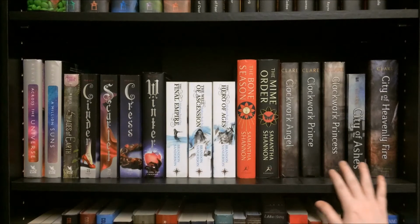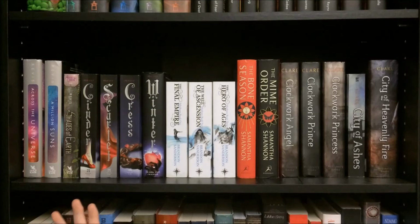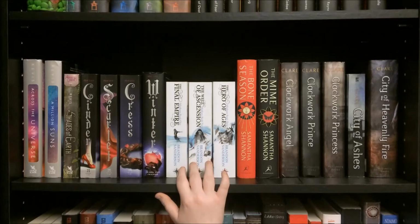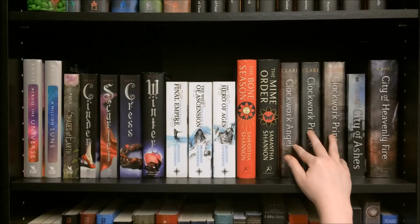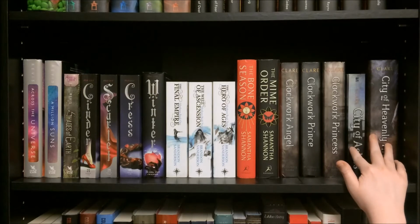So now we move down to the 2nd shelf on my red bookcase, which has most of my favorite series on it. Starting on the left, we have the Across the Universe trilogy by Beth Revis, the Lunar Chronicles by Marissa Meyer, the Mistborn trilogy by Brandon Sanderson, the 2 books that are out of the Bone Season series by Samantha Shannon, the entirety of the Infernal Devices trilogy by Cassandra Clare, and books 2 and 6 in the Mortal Instruments series by Cassandra Clare, and I only have these 2 because the rest of my copies of the series are at home.